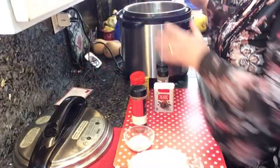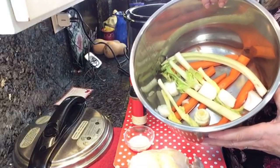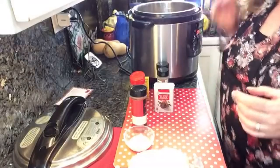All right. Now what I have in my crock pot right now, I don't have a rack, so I always just put in a layer of veggies with onion and carrots and celery to act as a rack. Plus, I bet your rack doesn't flavor your food, and mine does.